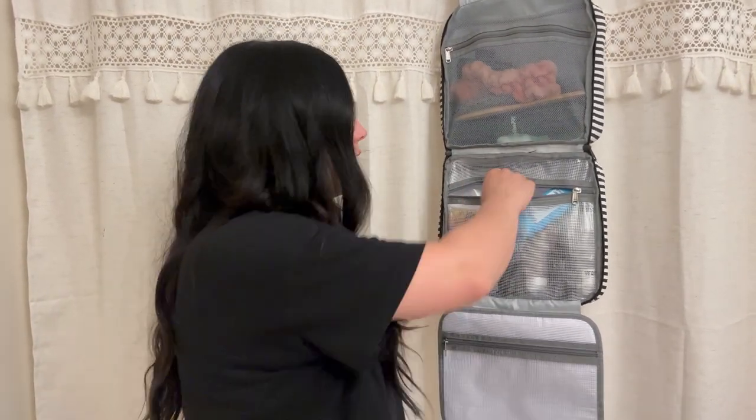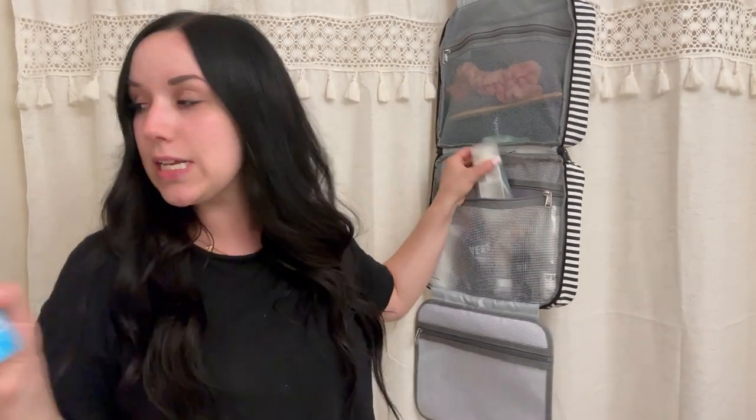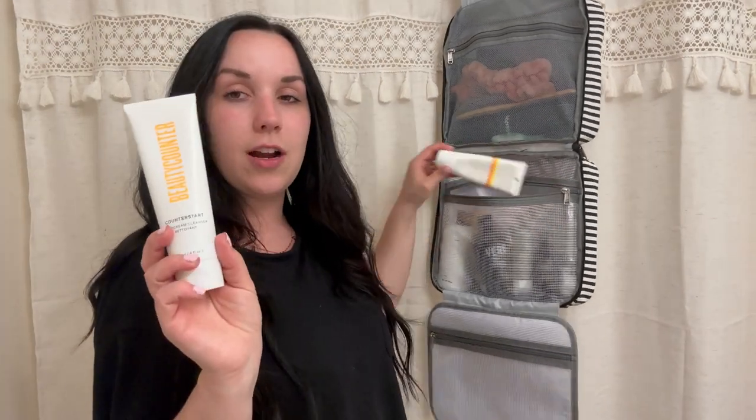And then this bottom part is the waterproof part, so I keep all of my liquids in here. I keep things like my deodorant, the R+Co Cool Wind, which is the pH Perfect Air Dry Cream. I literally just put it in my hair after I finish washing it, and your hair air dries perfectly. My Beautycounter face cleanser, my Beautycounter sunscreen.